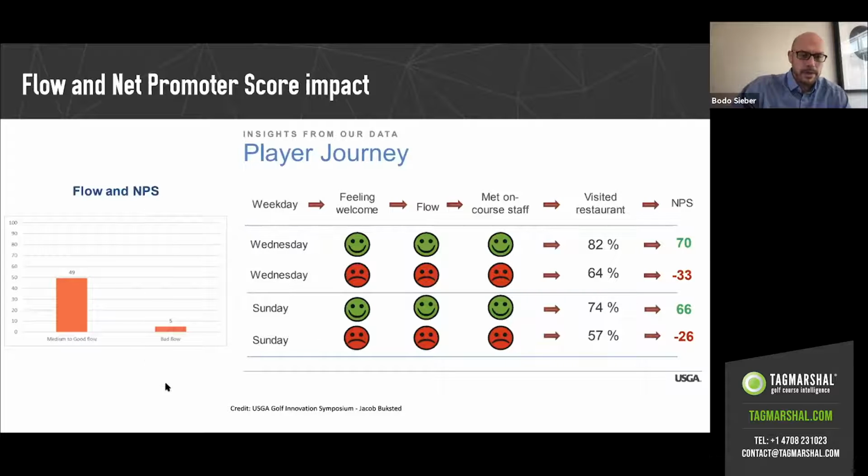But what that research showed was that there is a direct correlation between flow of play and the NPS. The NPS is the Net Promoter Score, which you'd all know from what the airlines ask you, for instance: would you recommend this service or this product to your friends and peers, rated out of 10, where 10 is yes, absolutely, I'm delighted, I loved it, and I'll tell everyone about it, and 0 is no, it was horrible, don't ever go there. So that is your Net Promoter Score.